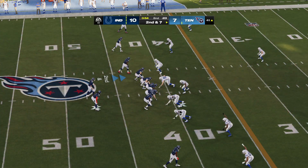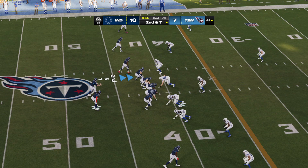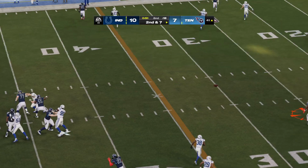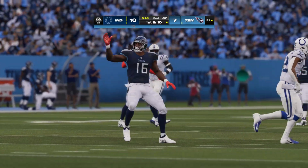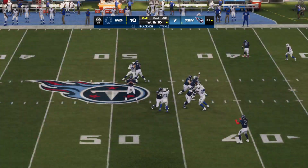They'll come up second and 7. Here's Tannehill. And brought in downfield by Burks. And they'll get him to the ground. He has another first down at the Colts 21. A good pickup there of 20 yards.